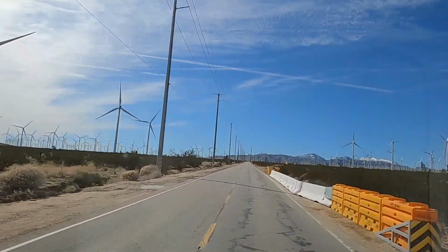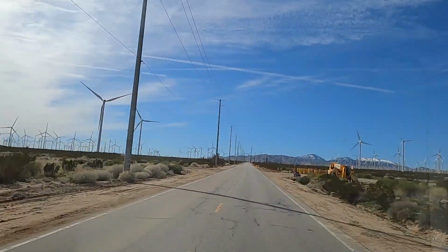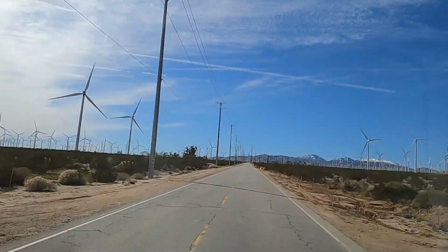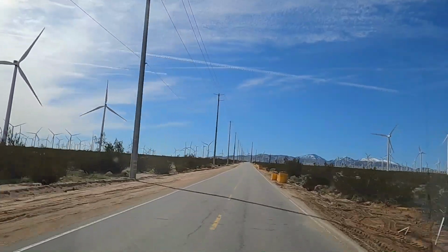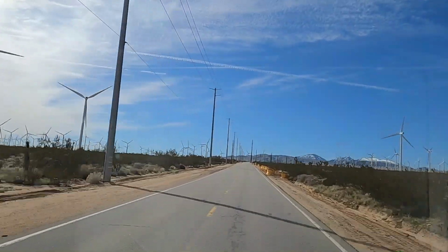Who thinks all this renewable energy is somehow free? About 80% of this is subsidized by the government. It's the only reason it can afford to keep going.